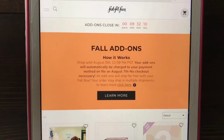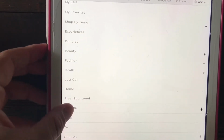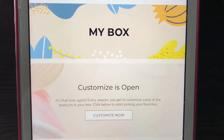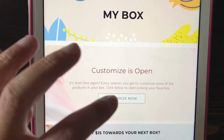So today is the last day for the add-ons, if you guys haven't done that. So let's go ahead and customize the fall box. You're just gonna scroll down, and I'm doing it on my iPad real quick. Okay, so let's take a look. You're gonna go ahead and customize it, so I'm gonna go ahead and click customize now.